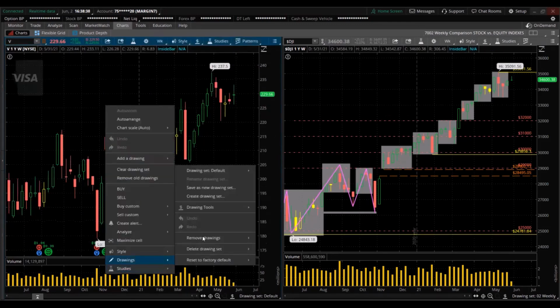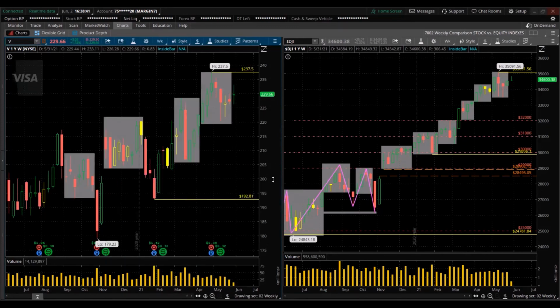Visa. Financials. Another financial. Yep. Here's the high. Here's the low. Took out the high of last week. That is good. So huge consolidation there. We'll see if it continues.